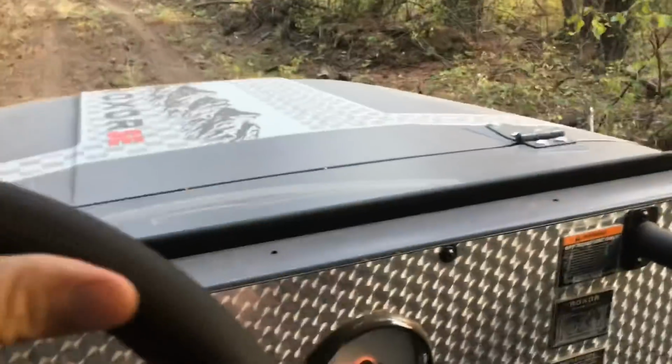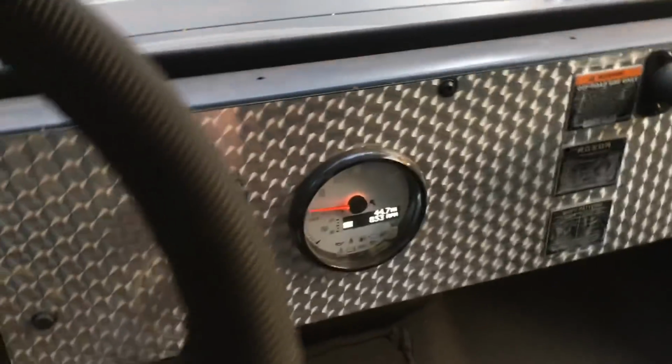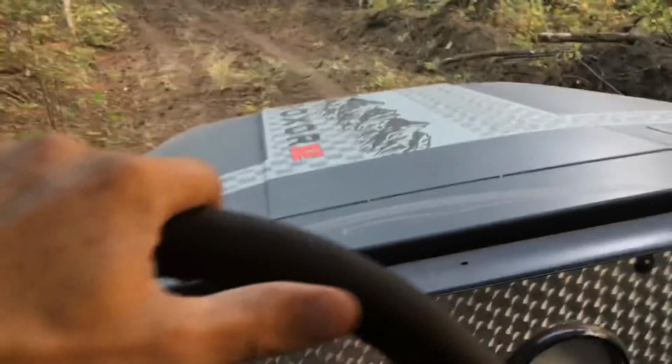I am stepping on the throttle a little bit now because it's getting a little later, be supper time soon, but it would climb this no problem with no throttle at all. As you can see, we're back down to 850 RPMs. I'm just speeding things up a little bit.